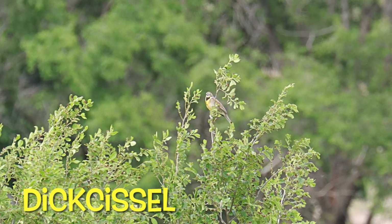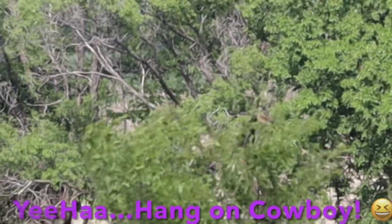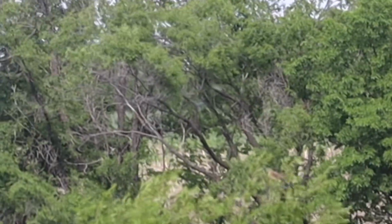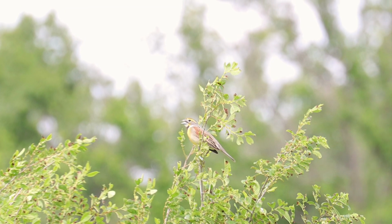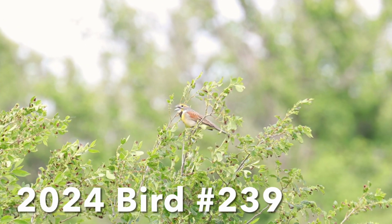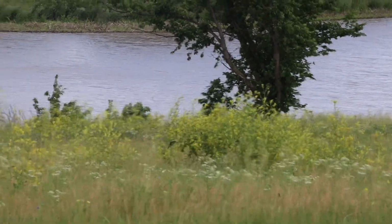The wind was ripping and this dickcissel was holding on for dear life on this branch. Dickcissels are in Colorado, but they're few and far between, so they're everywhere here in Nebraska. We'll take it. Bird number 239. There's an orchard oriole right in there. There he is.